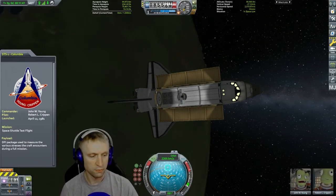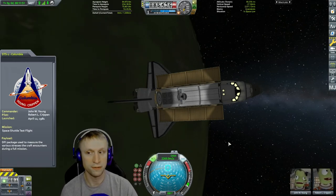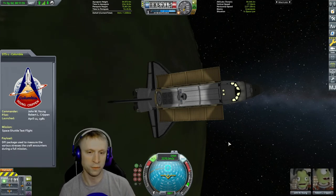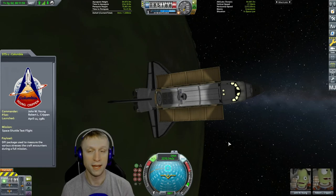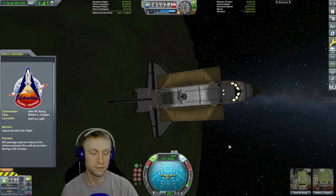Another thing to note, while in orbit, they did have two EMUs. So if they had to spacewalk for some odd reason, Crippen would be sent out with John Young as his backup in case something else went wrong. But yeah, if they had to spacewalk, they had the capability to do it. Luckily, they didn't have to.